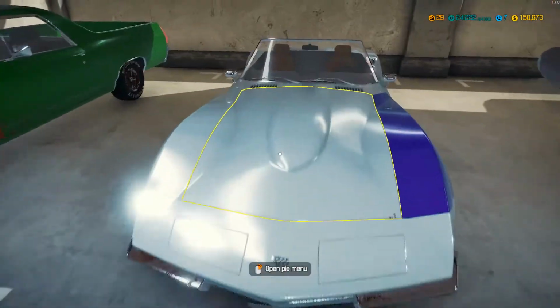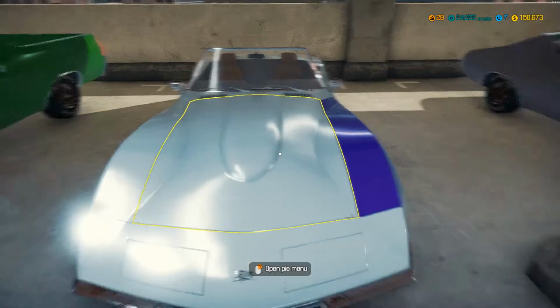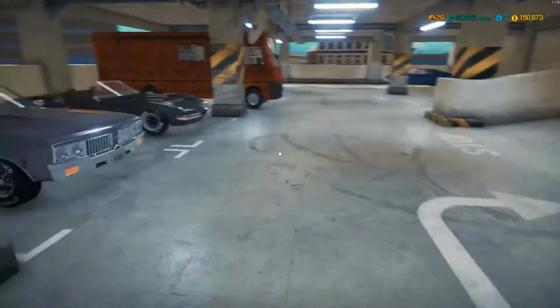This is actually the 2nd Bolt Reptilia I bought. It's a Bolt Reptilia S. It's worth $31,490. As you can see, the global body condition and the interior condition are in some trouble, but the frame is in good shape. And of course, mechanically it needs some work. So that's the 2nd one we bought.